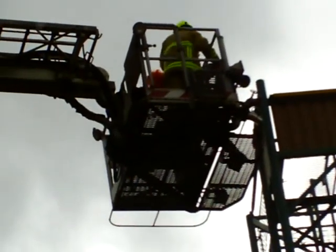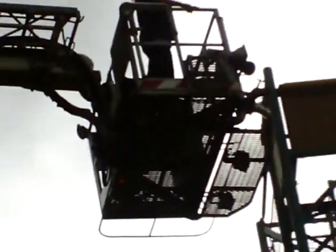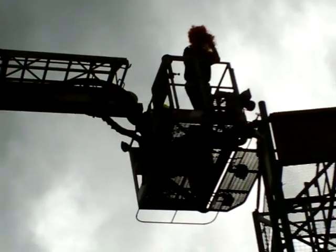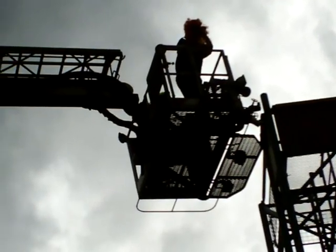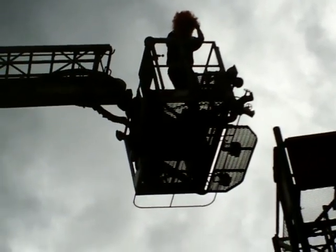There. Round of applause, ladies and gentlemen. She's safe and sound in the cage now. On her way down, hopefully. We can now concentrate on extinguishing that fire. We're hopefully going to get a jet to work in a minute.